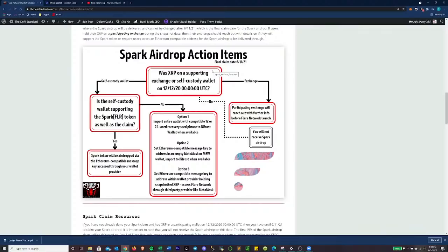Like Coinbase, Bitstamp, people like that will reach out to you, and they will either say, hey, we are supporting the Spark token. We are going to set up a wallet that you can access all your Spark through our exchange. Or they'll do something like Binance US did, and they will ask you to give them an Ethereum address for them to redirect your Spark airdrop to. So those are going to be the options for exchanges.